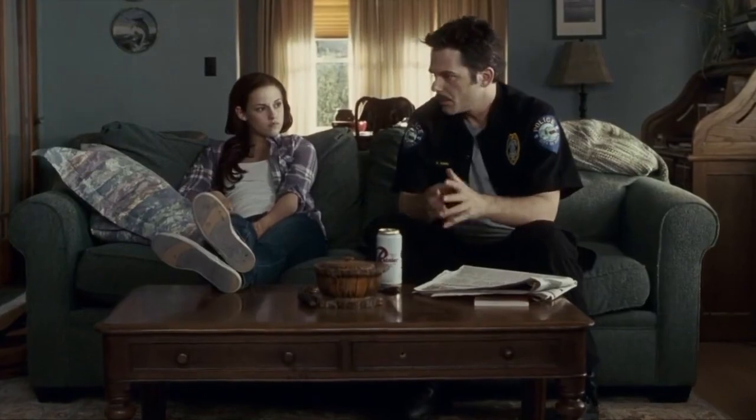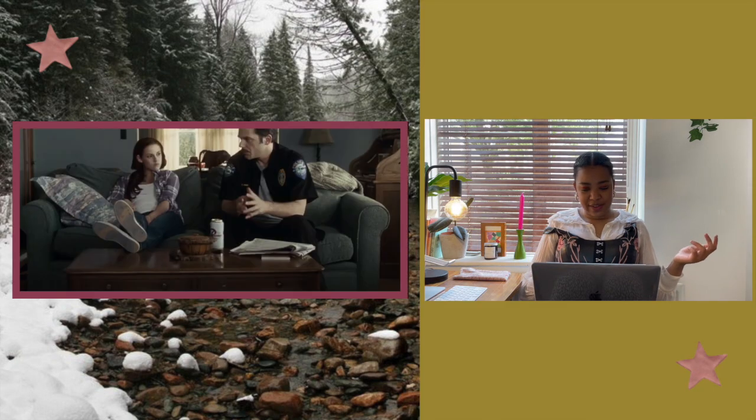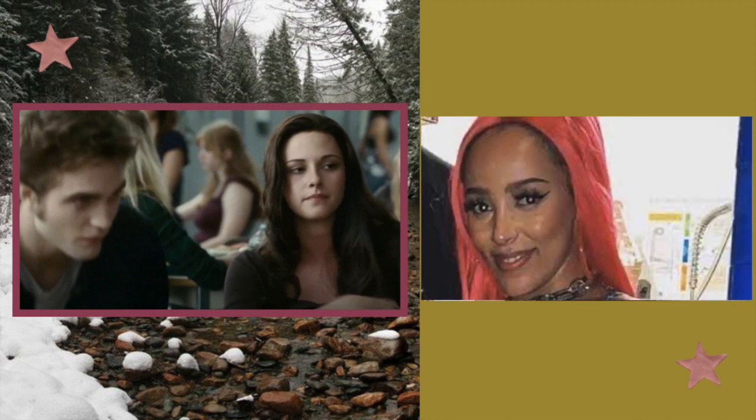I actually don't really like Eclipse. I don't really like the film that much. It's not the one I go to when I want to watch a Twilight film. I feel like I wore this outfit when I was like 9. It doesn't do anything for me Twilight-wise. It's boring. Next.